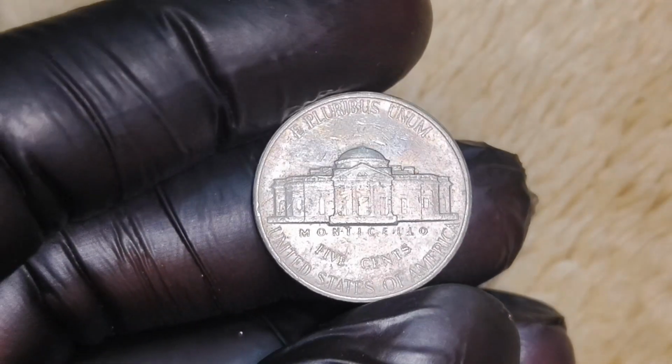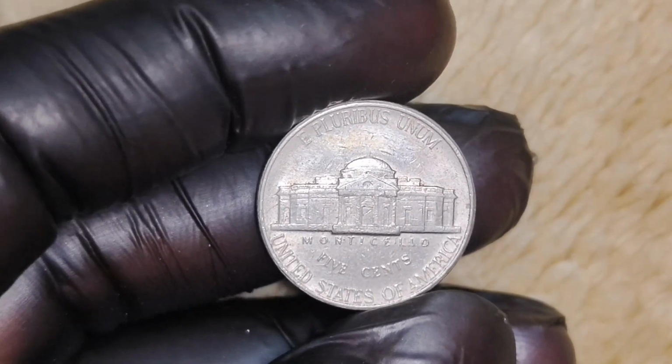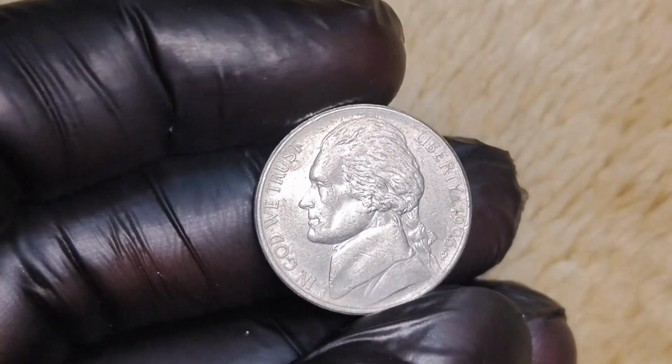The rarity and high quality of these coins make them exceptionally valuable at auction, especially when multiple collectors are competing for ownership. If you're wondering how to check if your 1996 Jefferson nickel could be one of these valuable treasures, here's what you need to do.